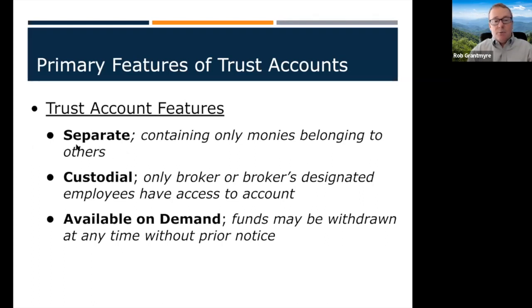So it's got to be separate, containing only money belonging to others, with that $100 exception. And then custodial is always an interesting phrase to me. I never really understood it in the early days. I was like, is it custodian? What is it? I don't get it. And then it finally occurred to me.